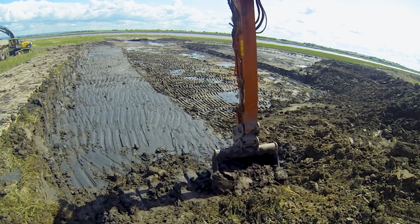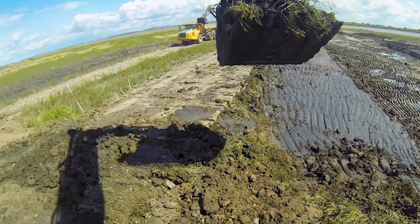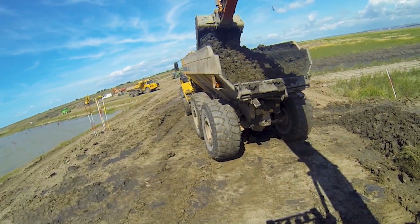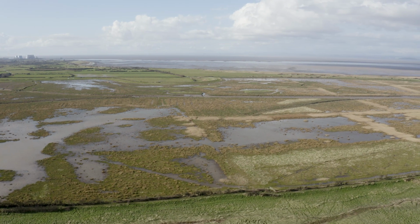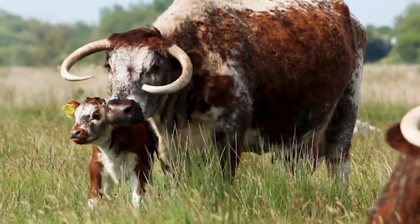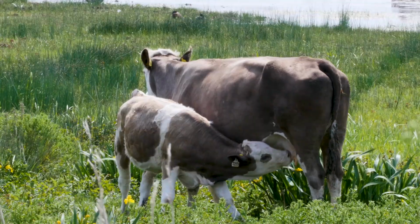The process of transformation started back in 2014 when the WWT, the Wildfowl and Wetlands Trust, in partnership with the Environment Agency, decided to open up the old sea wall and allow arable farmland to return to its former glory as a spectacular salt marsh. The salt marsh is still farmed, but this time with livestock by local graziers to produce highly valued salt marsh lamb and beef.